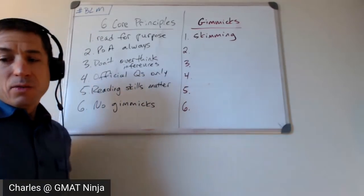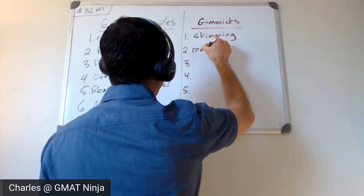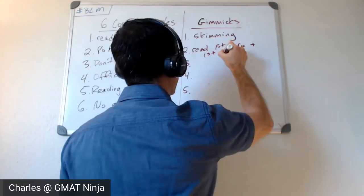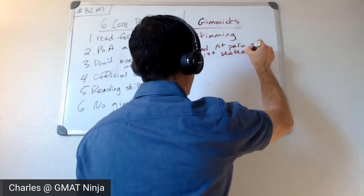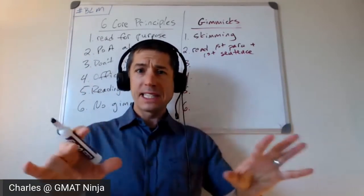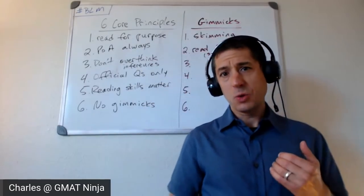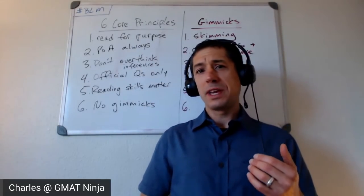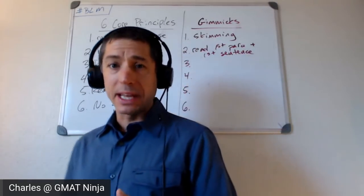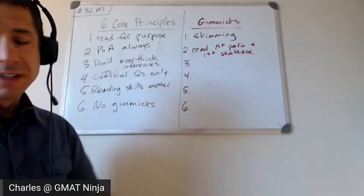Don't do it. Related, there are all kinds of variations of skimming where it's read the first paragraph and then the first sentence of the subsequent paragraphs, and that's it. You read the first paragraph, you read the first sentence of every subsequent paragraph, that's it. That makes no sense either. Do you really think that this test is so basic that they're going to stick all the important information in the first sentence? Never going to happen. You hear anything that vaguely sounds like this, ignore it, run screaming the other direction.